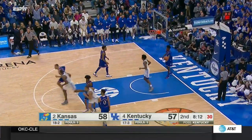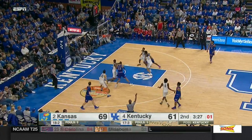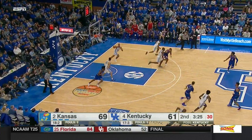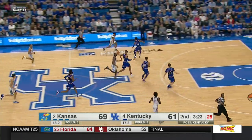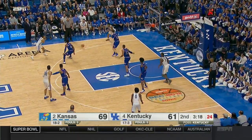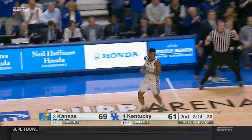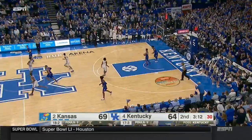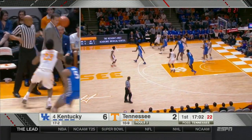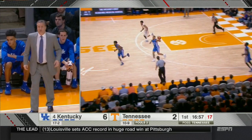Nice feed. Briscoe finds Fox, and Kentucky's back on top. He's got to get a shot off. Grazes the rim, Kentucky ball. Monk with a full head of steam to the baseline. Good pass. Monk from the corner. Got it. Much needed bucket for Kentucky. And much needed bucket. That would help, Sean. I want to point out, he tries to save it, and now they turn it back over.